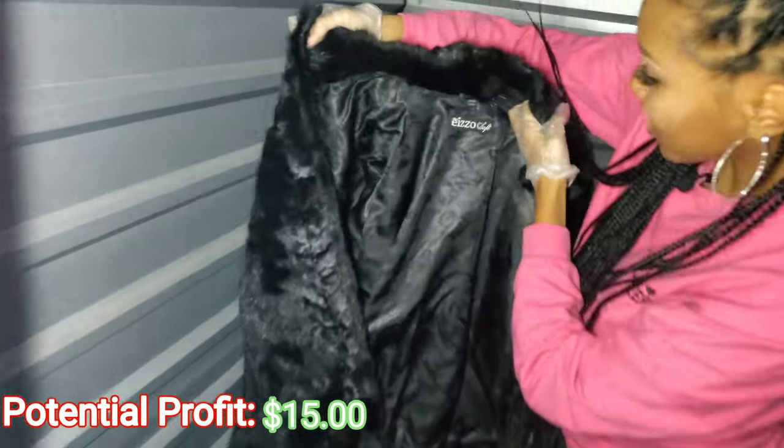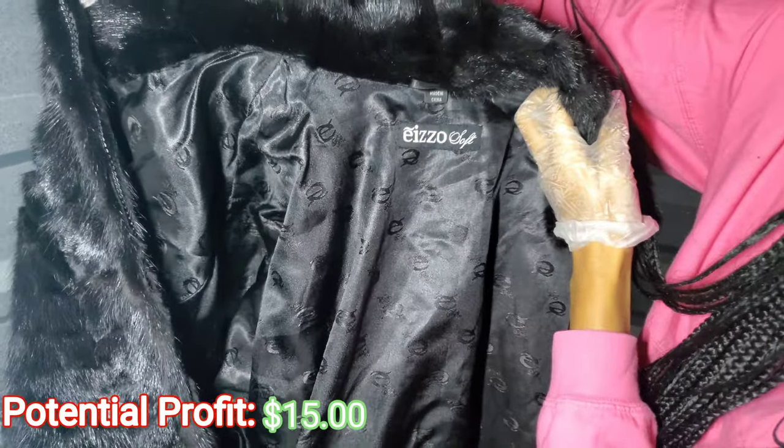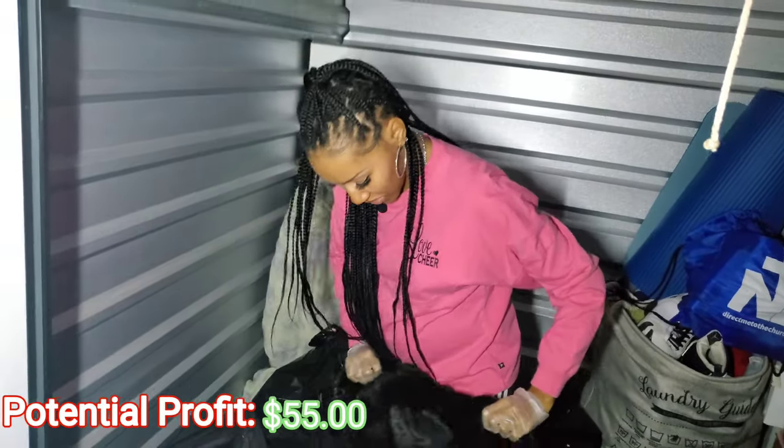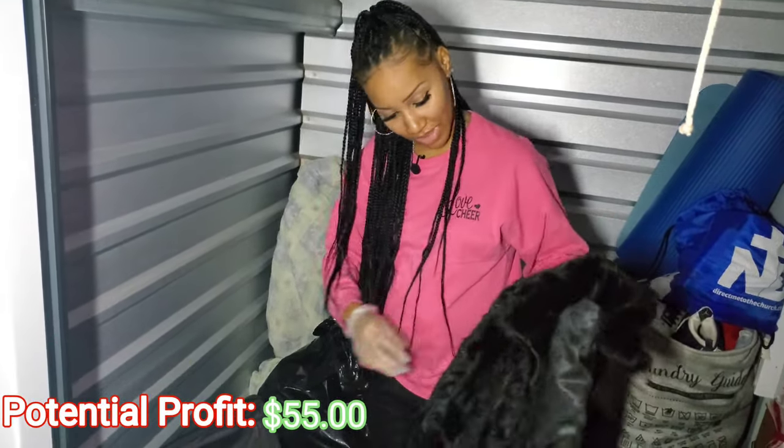We also have a fur jacket, Ezo Soft. Never heard that brand before. I never heard of it, but it was made in China and, you know, maybe we can get it listed. Maybe it'll sell on Poshmark.